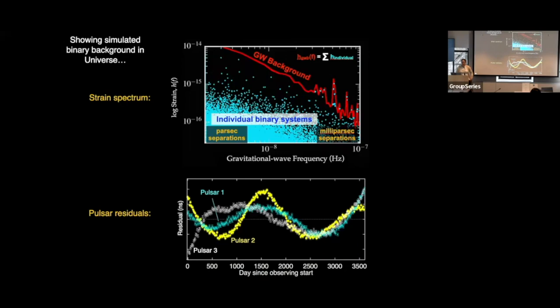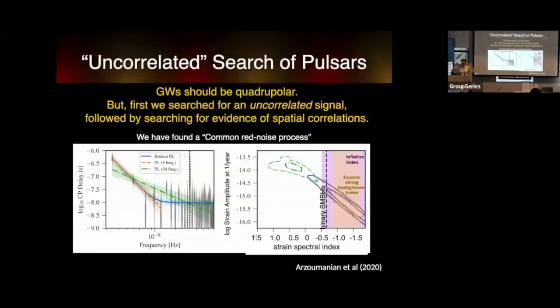And I wanted to set this up that way just to set up this next plot, which is showing what we call the cross power delay. This is essentially the shared noise signal in all of the pulsar timing data sets. So imagine those 3 pulsars I showed before. We take the Fourier transform of that data, plot a power spectrum, square it, and judge how much power there is as a function of frequency.